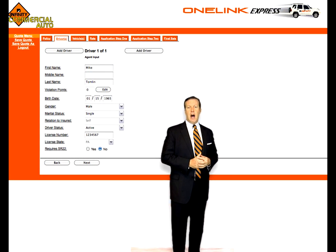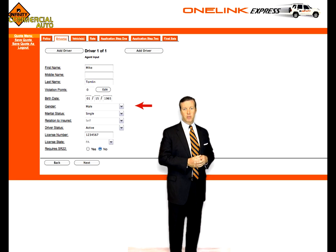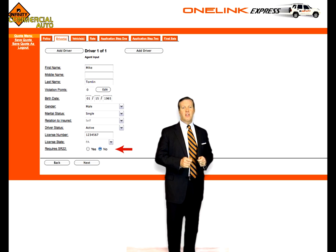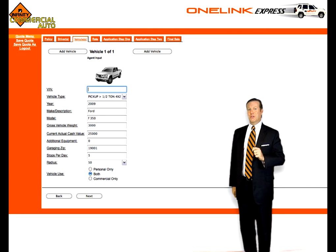Notice across the top orange tabs, we have moved from Policy to Drivers. The downward pointing arrows indicate there's a choice available for that field. Click on the arrow to reveal your options. Note this is where you let us know that an SR22 is needed. By clicking on Next, we are now on the Vehicles screen.